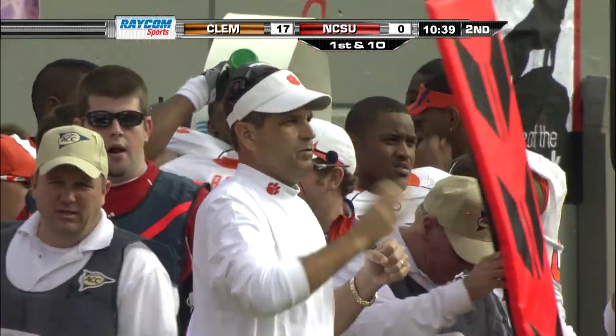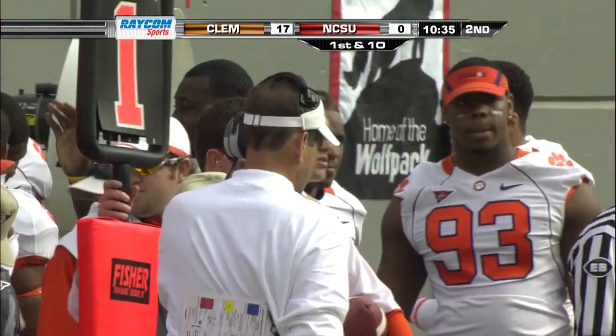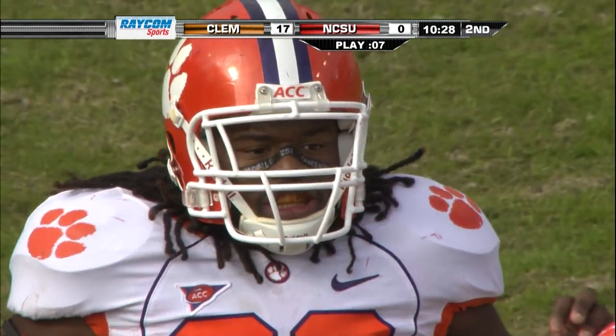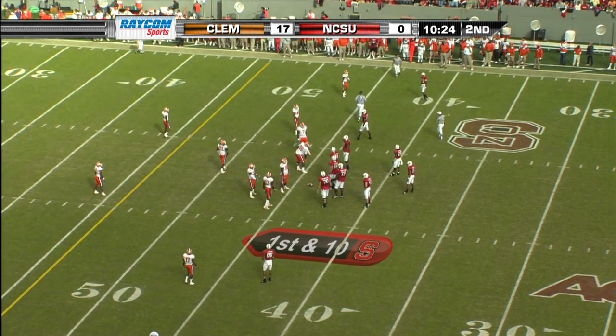Here's a look at Kevin Steele, defensive coordinator. He came from Alabama. Dabo Swinney, of course, grew up idolizing legendary Alabama head coach Bear Bryant. Grew up near Birmingham. He was a walk-on, earned a scholarship, closed a storybook career there by winning a national championship.